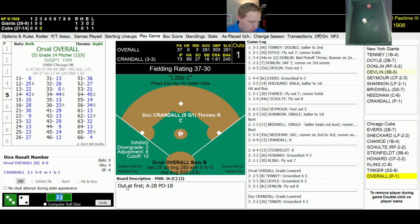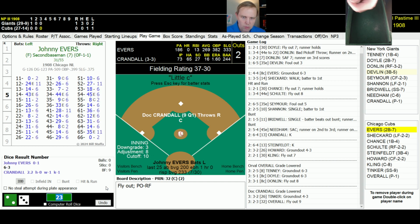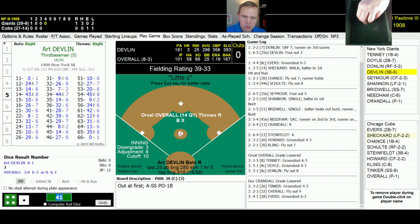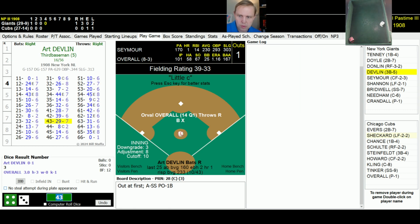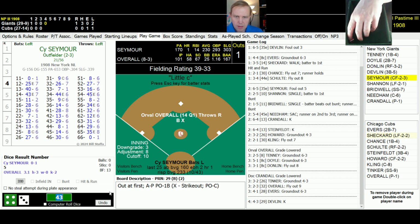Overall now, and he rolls a 23 for a 32, fly ball to right, and Donlin has that, 2 away. Johnny Evers will roll a 41 for a 28. It's a ground ball over to short, and that'll be easy there for Bridwell, who throws on to first for the out. We go now to the top of the fourth inning, and it's still a 1-0 game. Here comes Art Devlin. Devlin's roll, 43 for a 29. He strikes out. Second strikeout for Overall, 1 away. And here comes Cy Seymour.